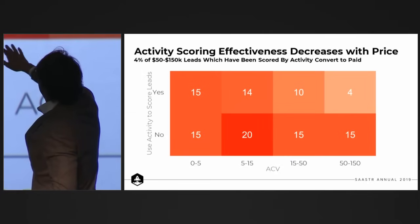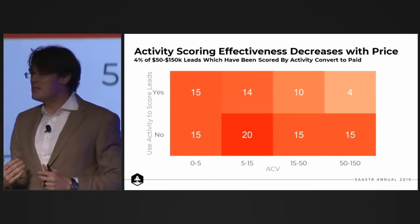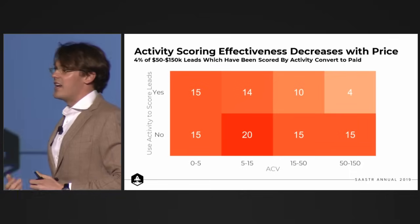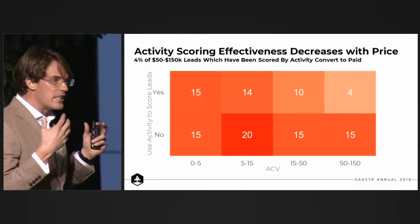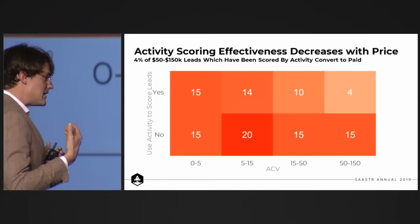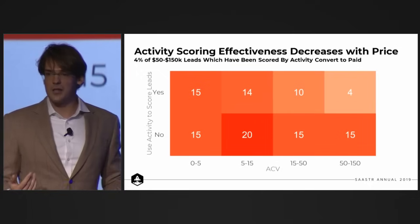If you go into the mid-market, what you find is that activity scoring actually meaningfully decreases conversion rates. And in the enterprise, it does it to an even greater effect. So what does this mean? Using the data about how people are engaging with your product during the free trial actually is bad, in the sense that you are throwing out leads that otherwise could be really good.